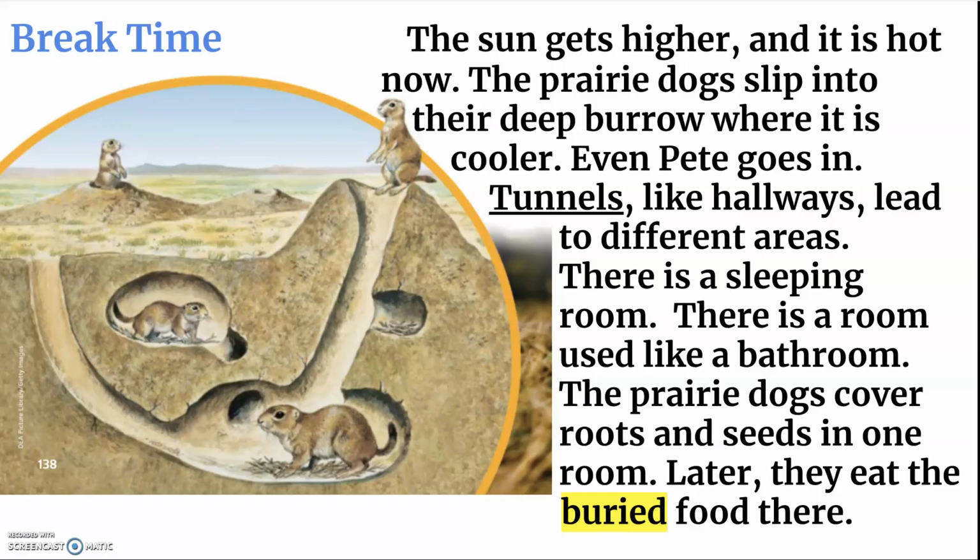Now, here's one of my favorite text features, especially in nonfiction. This is a sliced through view. So if we could see what is under the ground. So we can see the prairie dogs on top of the ground and a little mound, a little mountain where they come out. That's where the dirt that was dug out goes. And then we can see inside their home, and we can see the tunnels and some of the different rooms.